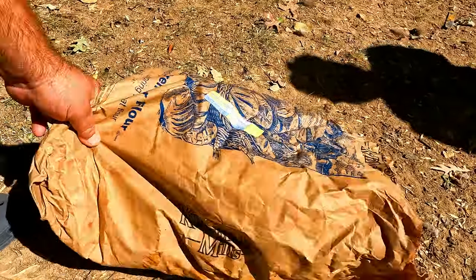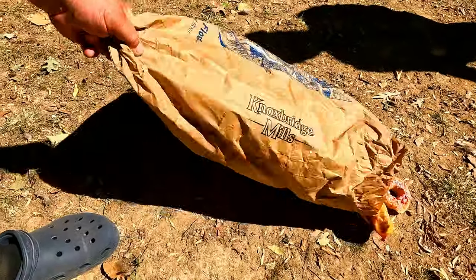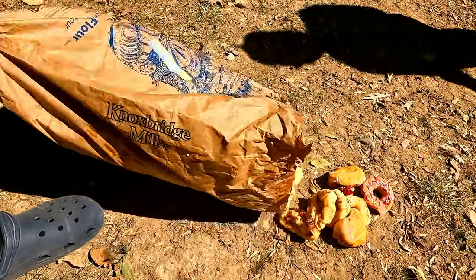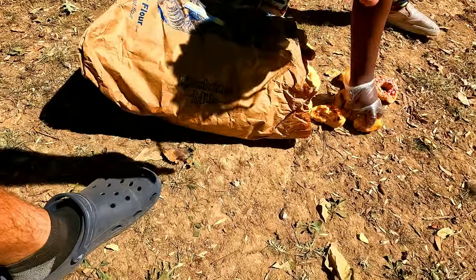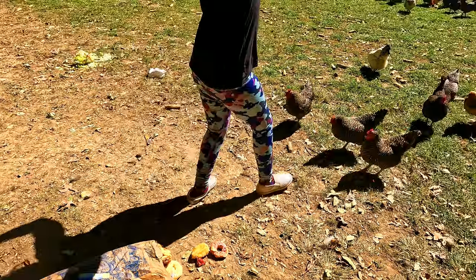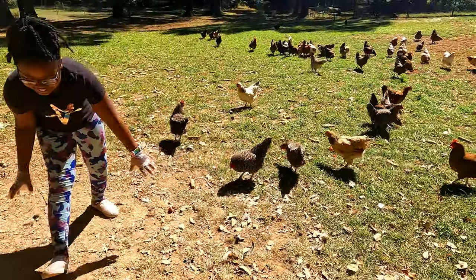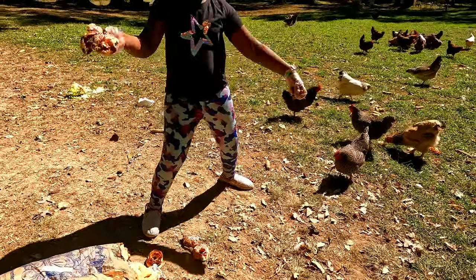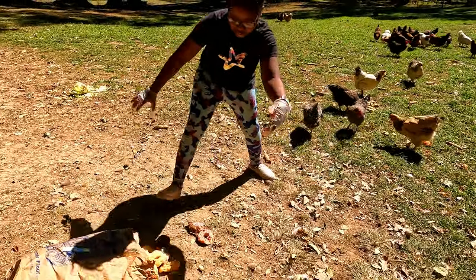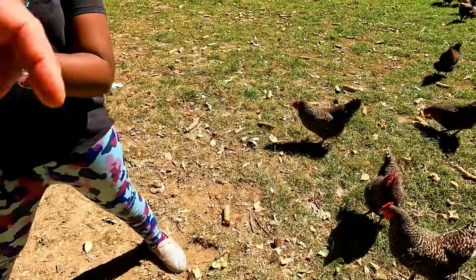Okay, we got a whole bunch of donuts in here. They're already a little old, so you don't want to eat these. But they save them for me and put them in the bag. Just pick some up and throw them all different spots so they all can get them. There we go. All right. Yeah. Go ahead and throw them another way too.